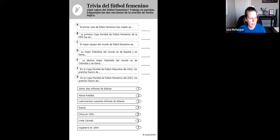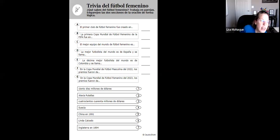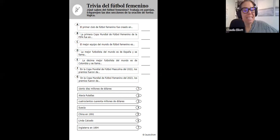Great. I could also cut these apart, hang one half of the sentence on one side of the room, the other half of the sentence on the other half of the room. So they have to walk back and forth. Oh my God, my kids loved and hated me for this all at the same time. And that can be a relay type of activity. So they can do it in groups.